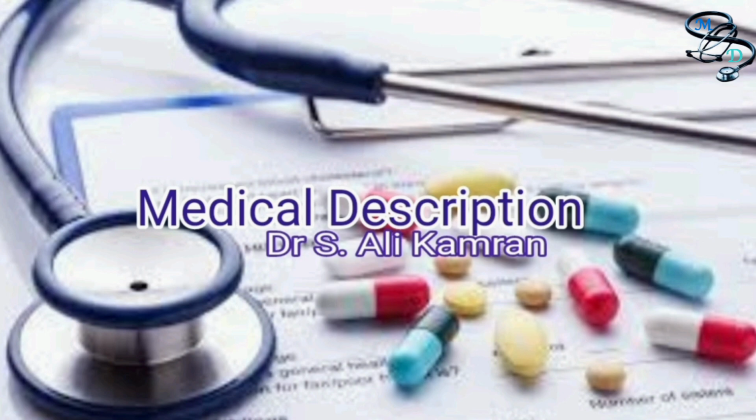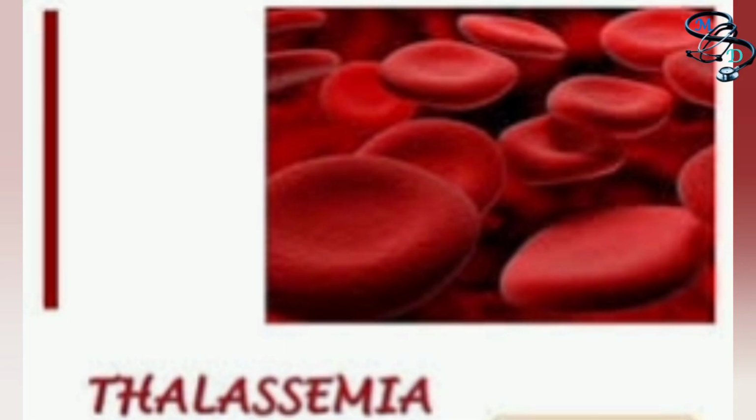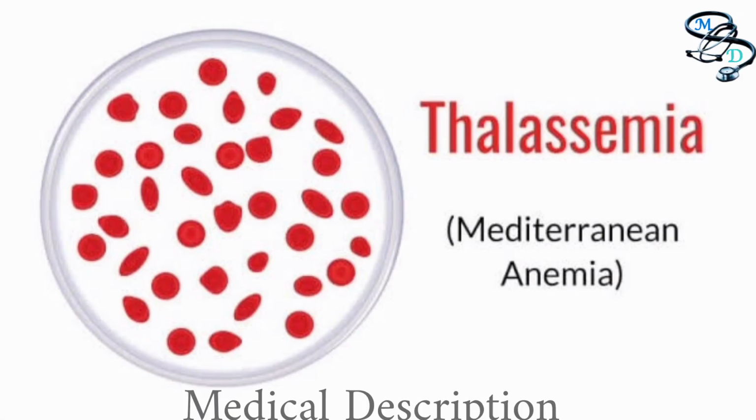Today I have selected a topic on blood dyscrasia, which is called thalassemia. So let us discuss what is thalassemia. As you know, guys, thalassemia is an inherited blood disorder that causes your body to have less hemoglobin than normal, and hemoglobin enables red blood cells to carry oxygen.